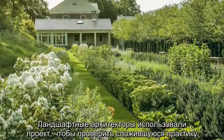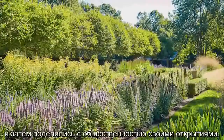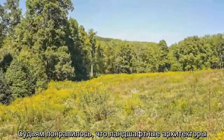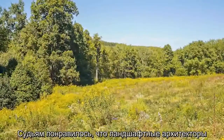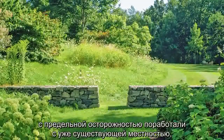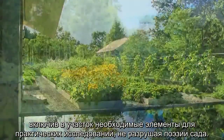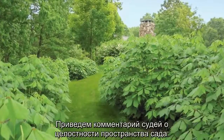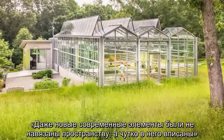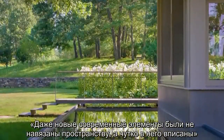The landscape architects used this project to test sustainable practices and then shared their findings with public and private constituencies. Jurors liked the way the landscape architects left a minimal footprint that respected the topography of the site, integrating organic, sustainable practices without losing the poetry of the garden. There is, they commented, an integrity of space here. Even the new modern elements were not forced, but handled sensitively.